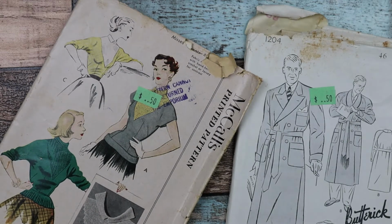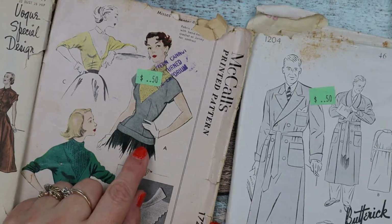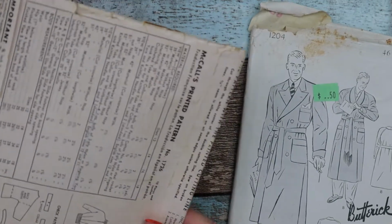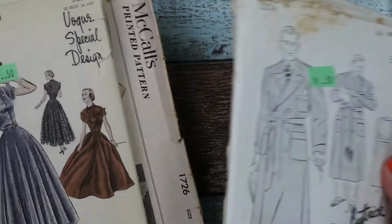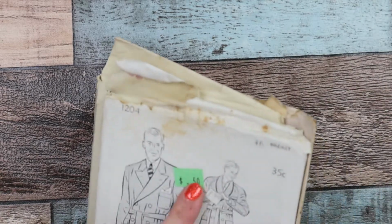Oops, I can't get it back in there. I'm assuming it's the same, maybe, as this one, because this one's, what I say it said, 1952. So I believe these are probably all 50s. So that was really cool. They were 50 cents each. Well, half of that actually, because it was half off that day.